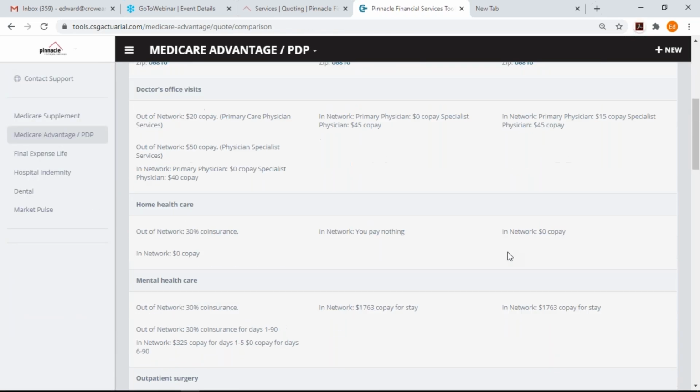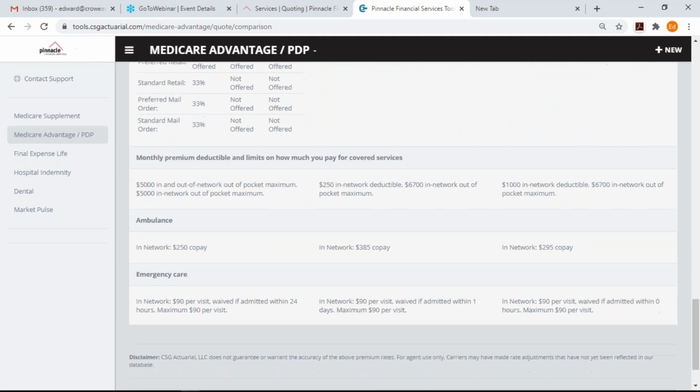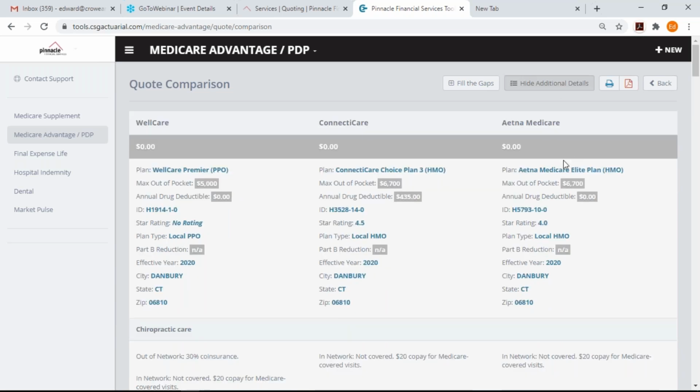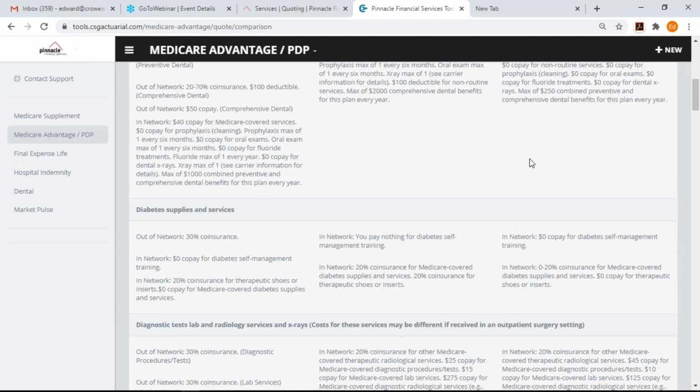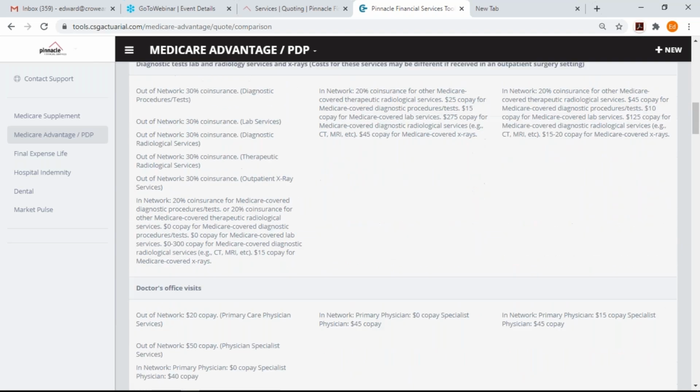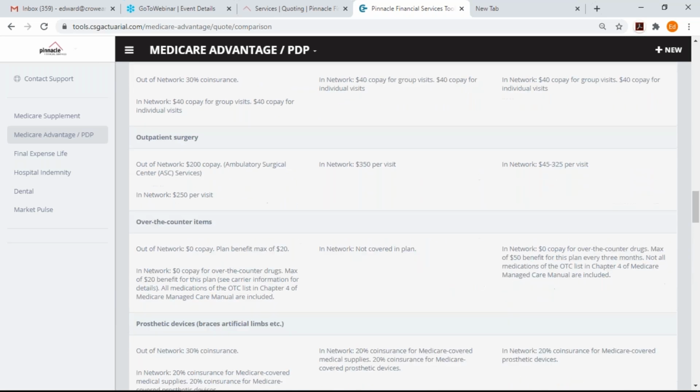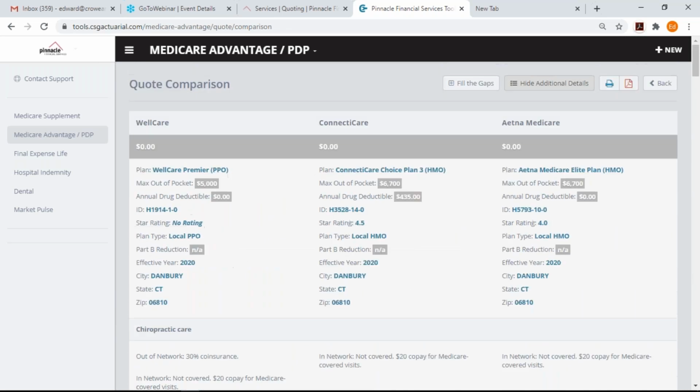This will give me a brief view of the plans, all the benefits, so I can compare them easily without needing to remember them. If I want to see all the benefits, including OTC, dental, inpatient hospital, all those things, I then click Show Additional Details. Then it will give you the full-fledged summary, including dental, vision, OTC. Those things that you might not remember will be on there. Now, if you want to make a PDF of this, you just click the PDF button. You can then save it and send it out to your clients or prospects.